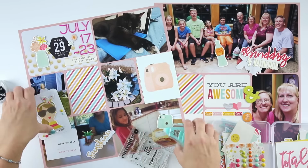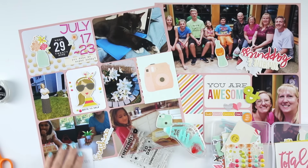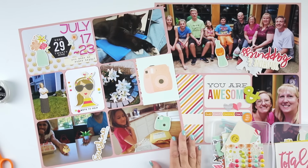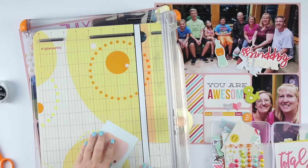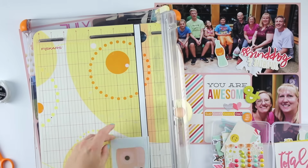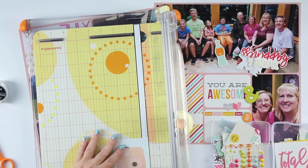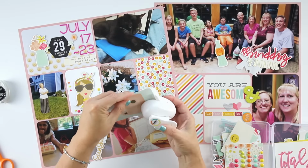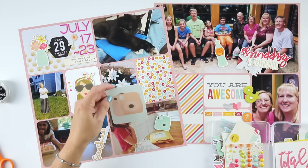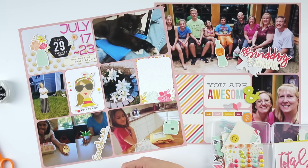But they are a tiny bit smaller. They're like a quarter inch smaller all the way around. And so I know that Becky has shown a comparison on her blog showing what the page looks like printed out, and then what the same page looks like cut and placed into pockets. And so that's certainly one way that you can do it.